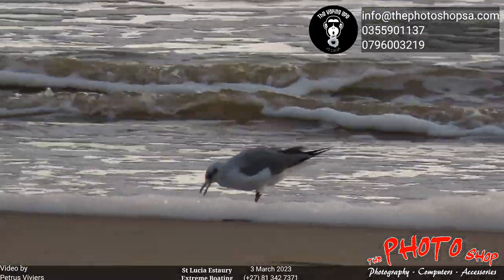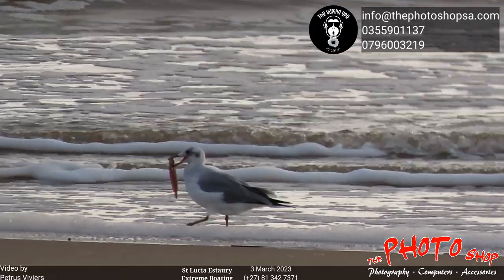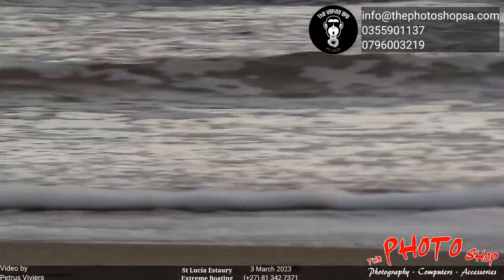That's a baby turtle right over there. No, it's a fish. No, that's the tilapia I was feeding on.